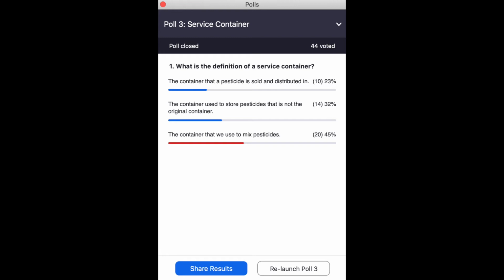So 45% of you said the container that we use to mix pesticides. That is technically not the definition of the service container. The definition is a container used to store pesticides that is not the original container. The container that a pesticide is sold and distributed in, that is the original pesticide container. So we have the original pesticide container, and a service container that you would use if you're going to store some of the pesticide in it. So take it from its original container and put it into a service container.